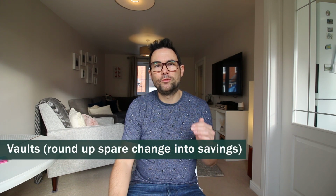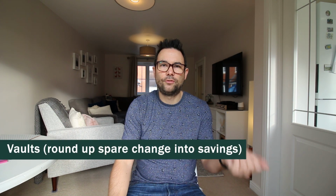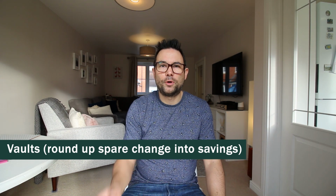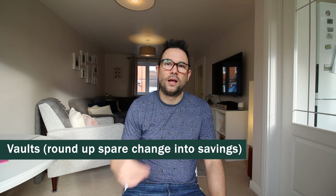There's a feature called Vault. Essentially what Vault does is it rounds up your spare change. So if you spend £5.50, then it will put 50p into the Vault and round up that transaction to £6. And you can set a limit on the Vault. So you can set, I'm saving £500 for a new camera, for example. And then the Vault will top up with all your small change.